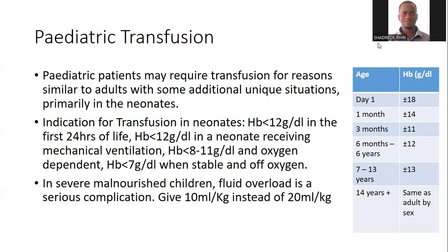In severely malnourished children, fluid overload is a serious complication. So in these children, we are supposed to give 10 mls per kg instead of 20 mls per kg. So let's consider this, and also in these severely malnourished children, it is very important to administer furosemide.